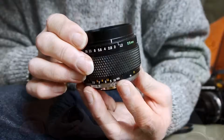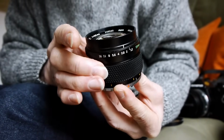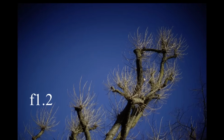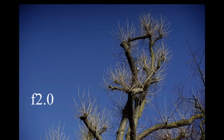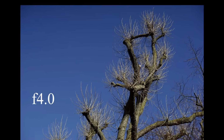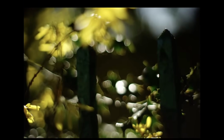However, this lens does change its character if you stop it down even to f2 and even more to f2.8. It becomes very, very sharp indeed, and the background blur tightens up to something that still does give one or two harsh spots, but is rather better behaved. And the benefit with this lens is you've got that f1.2 setting for if you want to do some sort of wacky shot, some sort of shot where you really want to foreground the behavior of the lens, or if you want to do a portrait.